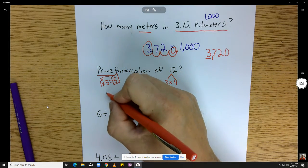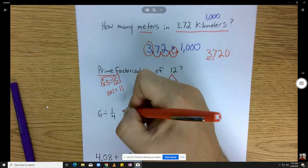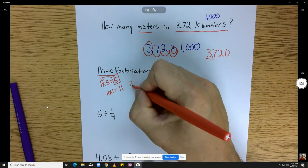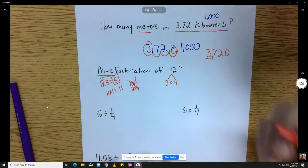Let me give you another example. 11. How do you make 11? 11 times 1 is 11. Are there any other ways to make 11? No. That's why it's prime. What about the number 8? Well, you could have 8 times 1, 2 times 4. Since it has 2 ways to make it, it's not prime.